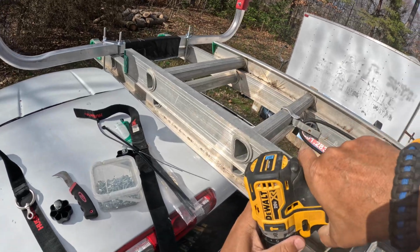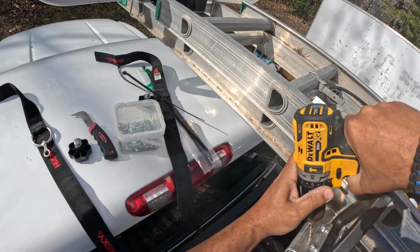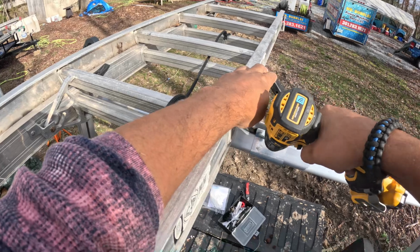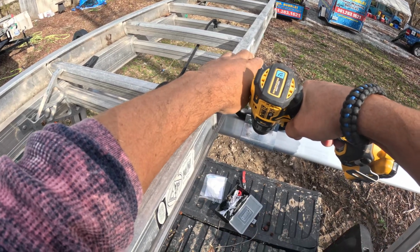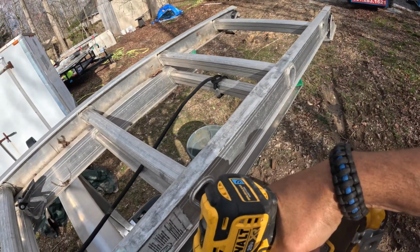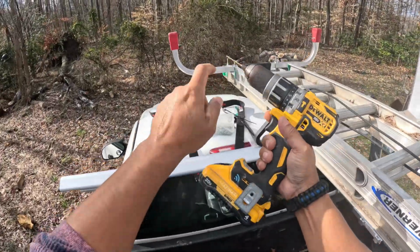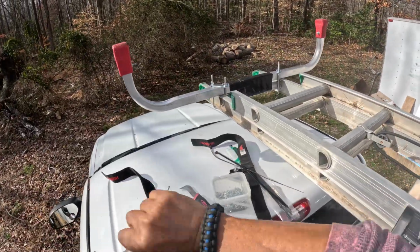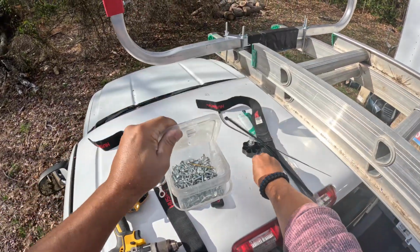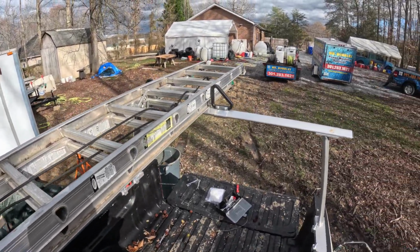Just like that. Now the other side. Done and done. Now we'll do the other side. Just like that. Hold it in place, and the other side. Great. Now we're going to switch our drill bit here for one that looks like a Phillips. And then we're going to use these self-tapping screws to finish up. And I'm going to show you guys how I strap down my ladders.